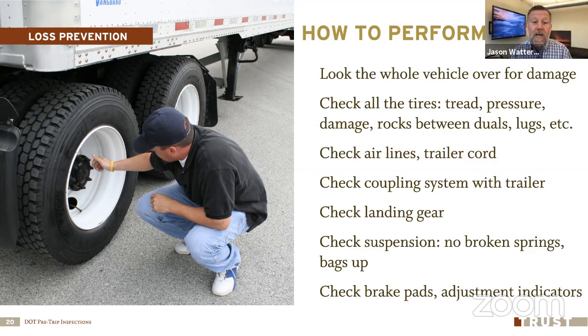We want to look at our tires. Doug will get excited about talking about tires. He likes tires. But we need to know, tires on a commercial motor vehicle are a different animal than a passenger vehicle. We're talking a lot higher pressures. Many of these are running 120 PSI. These are significant if we have issues with tires.